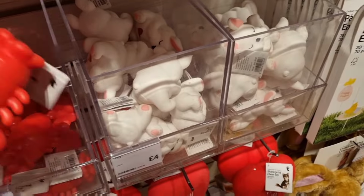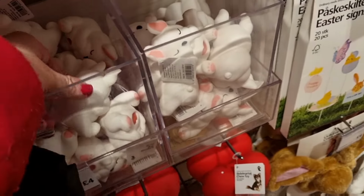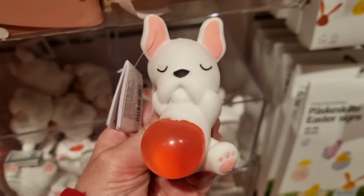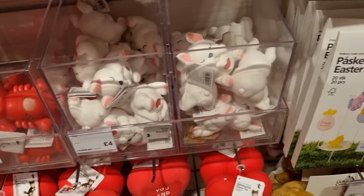And another lobster. Oh, it's one of those, oh my gosh, I remember them when I was at school, where you push it and it looks like it's pooping. Oh, it's a bunny. Oh, no, it's not, it's a Frenchie. It's a French bulldog, £4.